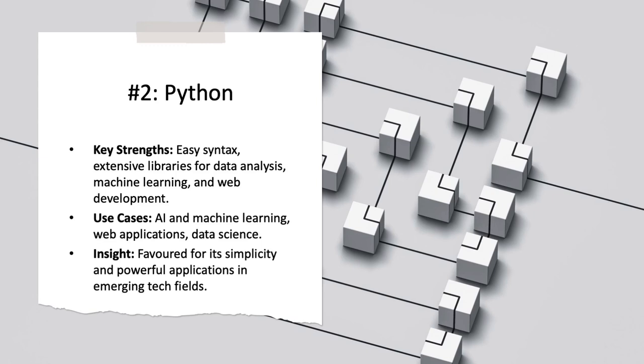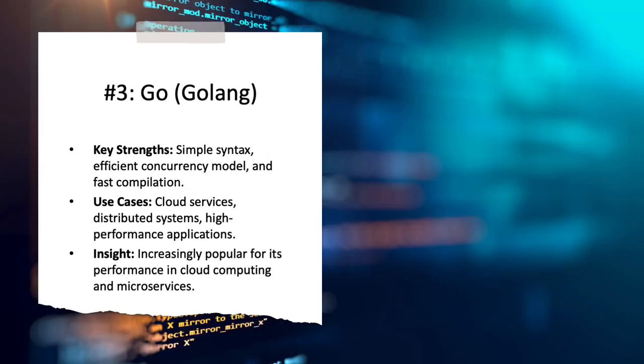Coming in at number two is Python. Its key strengths are its easy syntax and extensive libraries for data analysis, machine learning, and web development. Really anything you can think of, there is probably a library in Python for it. And its use cases are for AI, machine learning, web applications, and data science. So number two, Python.